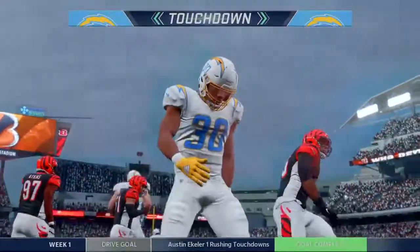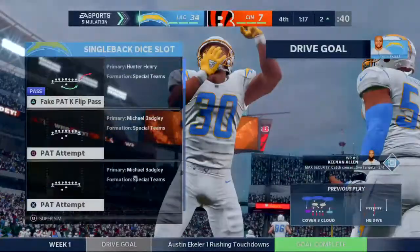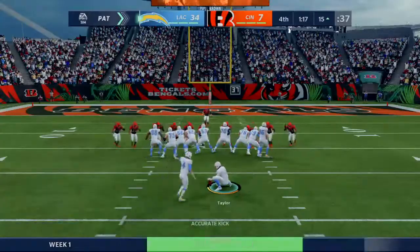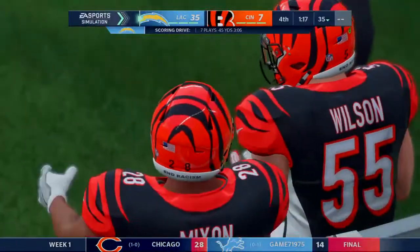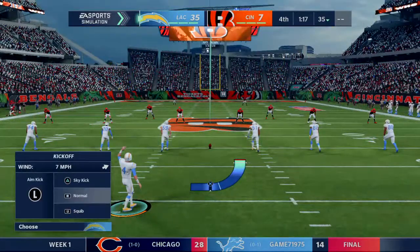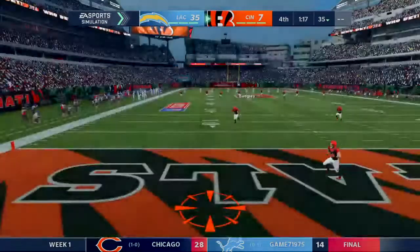Touchdown, Los Angeles. Austin Ekeler. Already his 2nd touchdown here in this opening weekend. And the Chargers find a way to stretch their lead. It's up and good, and they're in control now, 35-7. Turning into a really good performance on the road. Week 1, you're just hoping for that first win. It's tough to do it away from home, though, but they're looking strong.